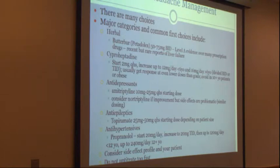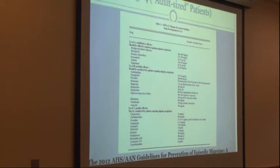And again, don't uptitrate too fast, okay? Each of these has a kind of a profile for when to pick what, which honestly we don't have time for today. This is not, again, not for you to memorize. It's just so that you know it's there.